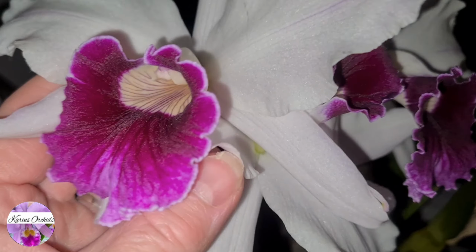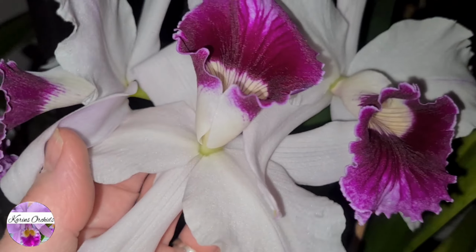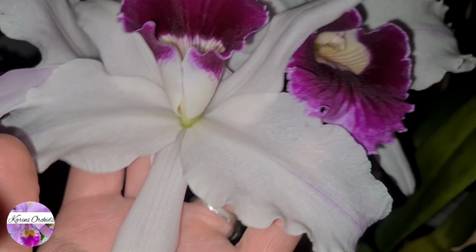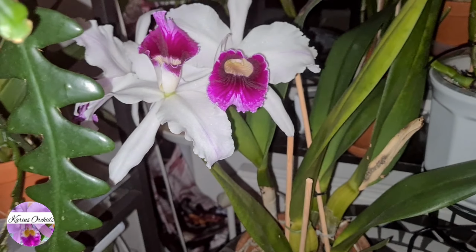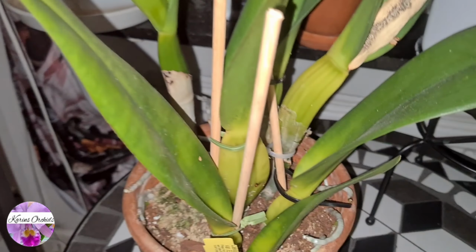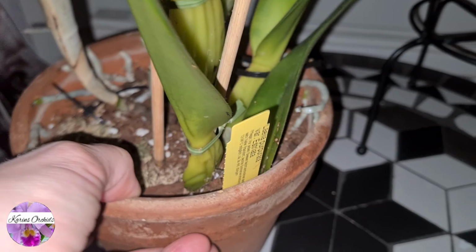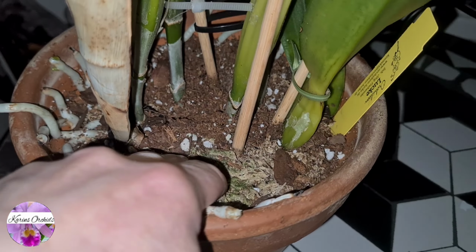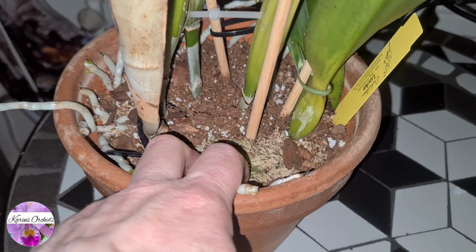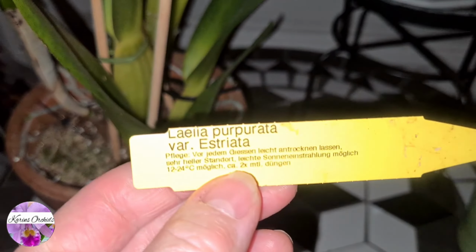Beautiful purple tone to the lip. But I don't like the fact this one is upside down. Yes, I wonder what happened. But it looks funny in a way. Doesn't matter. But she's gorgeously scented, of course. It's a good plant with well-developed pseudobulbs. In a clay pot with moss and bark, an upper layer of a little bit of char, from Looken.